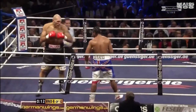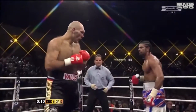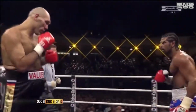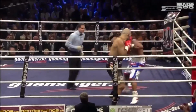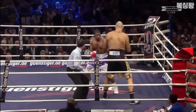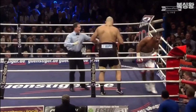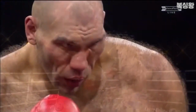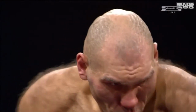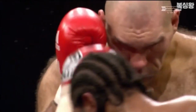Look at it, missed by miles. Valluev telegraphed the shot. Hay slipped it easy, came back with something. He's winning this round. If he keeps on doing this, it'll be better. Look how much Valluev missed by then. Then a body punch from Hay. He's gaining confidence there. Well, some good work from Hay in that round. Putting punches out, 2s and 3s. Valluev obviously missing.